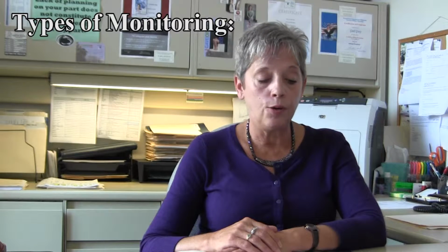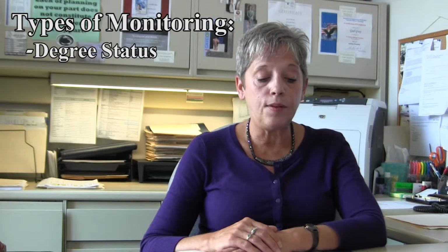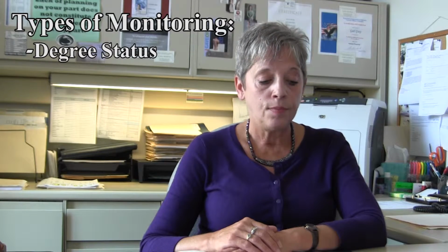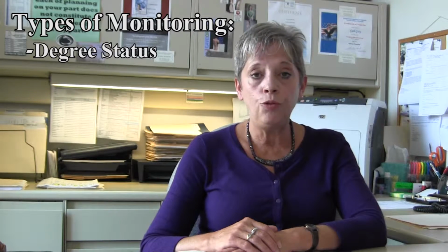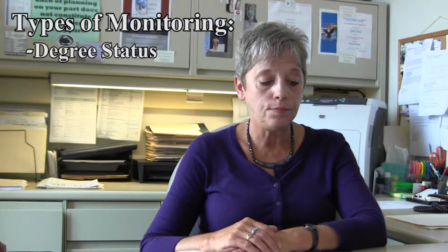The first type of monitoring is by degree status. That means that you have a C-level GPA by the end of your second year of attendance. At Penn State, students who are in degree status are automatically meeting that standard. Students who are dropped to non-degree status cannot receive financial aid.